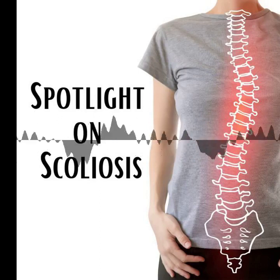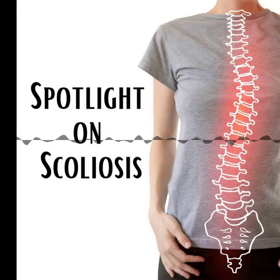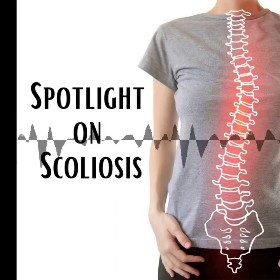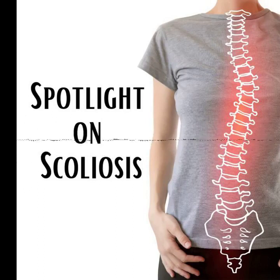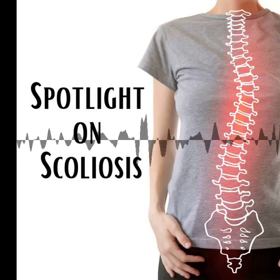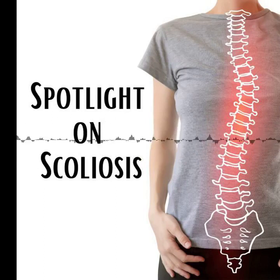Now, to be considered, a mild scoliosis case is anything up to really like 25 degrees. Okay, which even 25 degrees, if you look at it on X-ray, is fairly substantial. But that's actually considered, in the actual textbook definition, a mild scoliosis is 25 degrees or less. So 0 to 25 degrees would be considered mild.